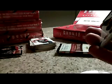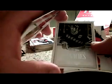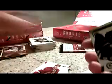Twenty-four of 25. You talking about the Nashville Predators thing? This? 24 of 25. Rangers, 556 of 199, Mark Messier. Insert, base, base, base. You have a Great Outdoors acetate to $9.99. And for the Boston Bruins, Michael Hutchinson, goalie, rookie dual auto. Base, base.